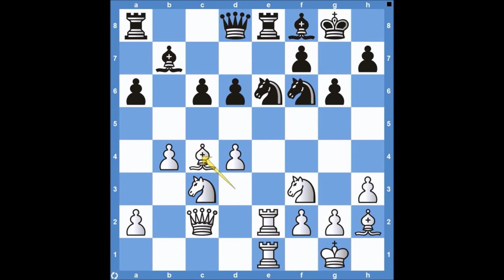Now Bobby Fischer plays b4, trying to push on the queen side as well. Pawn captures, bishop recaptures here on c4. Knight swims back to c7. So Petrosian is really trying to figure out what he's going to be doing with this knight. It has moved all over the board. Bishop comes back to b3.